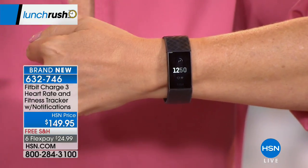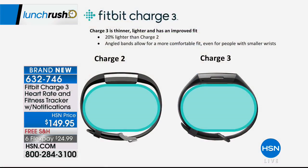And then we're going to show you, here's a comparison to the Charge 2, one of the all-time best-selling fitness trackers ever, right? Was the Charge 2? Look at your Charge 3. It's even more sleek. It's even more comfortable.